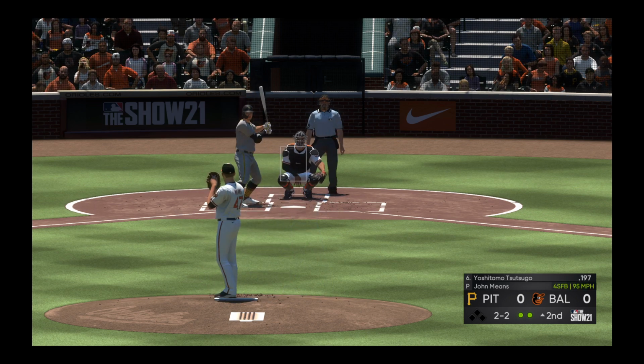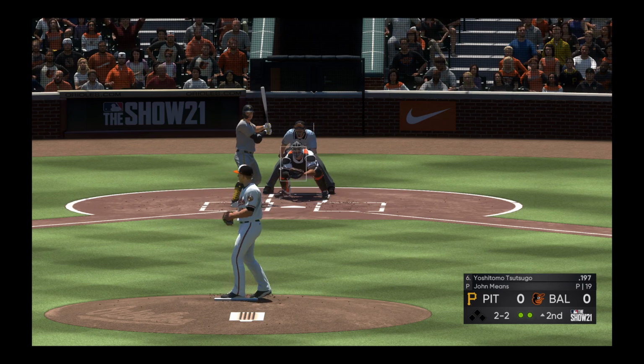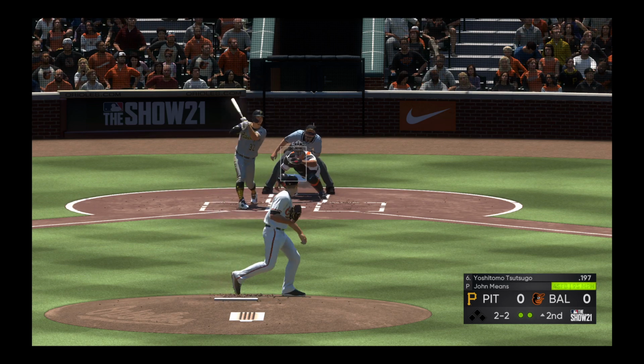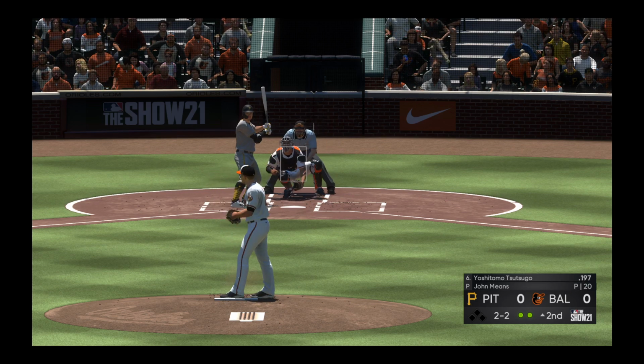And that one misses badly. It's ball 2. And you know what? Give this guy some credit up there because this had the look of being a very quick inning. He's been able to stretch this at-bat out a little bit, and that's something that shouldn't go unnoticed.